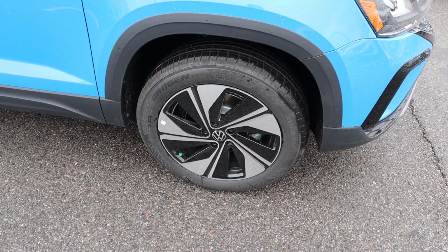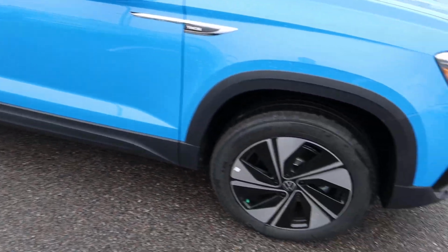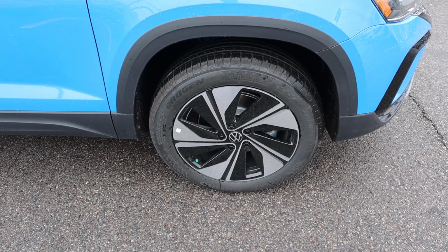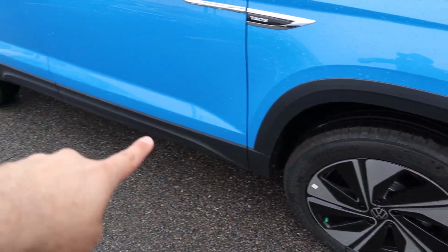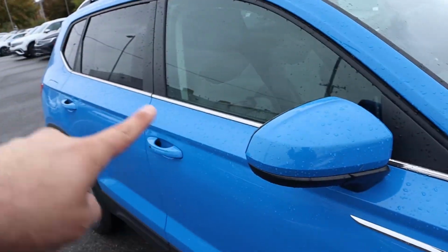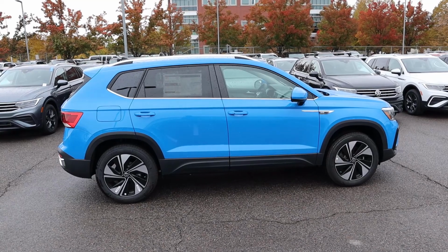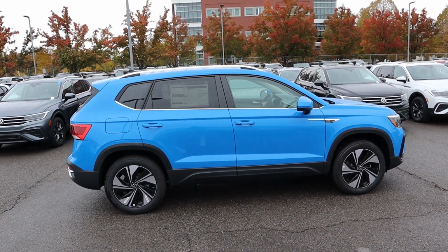Now, around the side here, our tire wheel setup is 215/55/18 in the front and in the rear. And you guys can see with the wheels, they're actually mostly closed off, but you've got the silver mixed with the black. Pretty cool looking fender flares. You can see the bodywork continues along the side. Got the Taos logo there, and then you can see the silver trim at the bottom. And then here is your full side view with the Taos, and man, that blue pops.